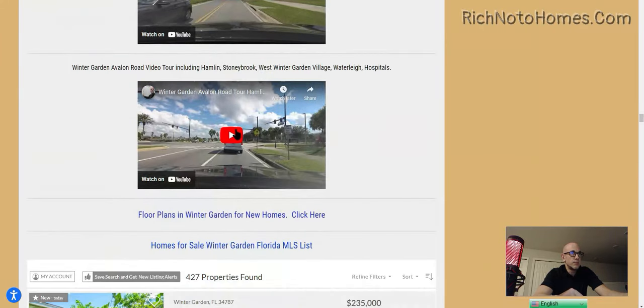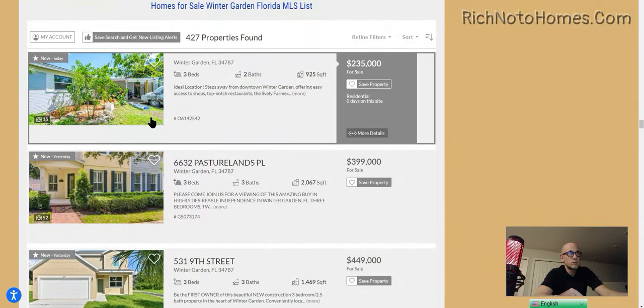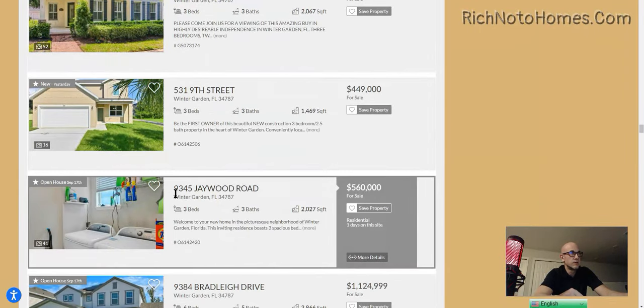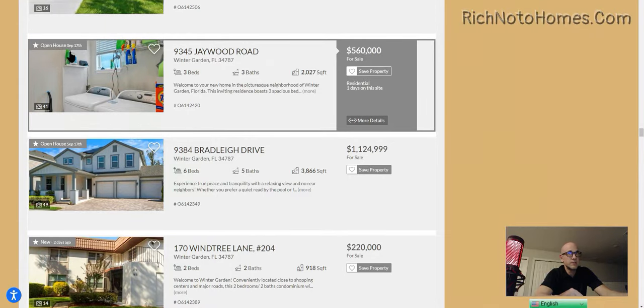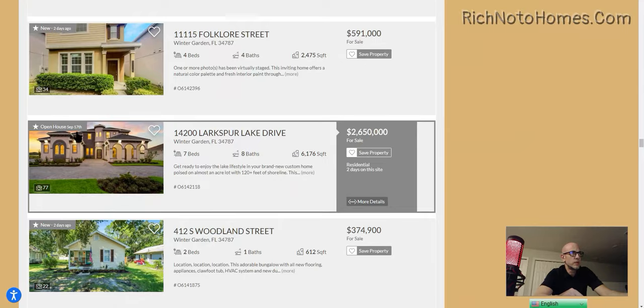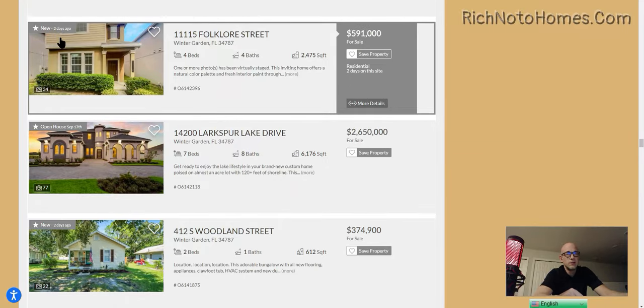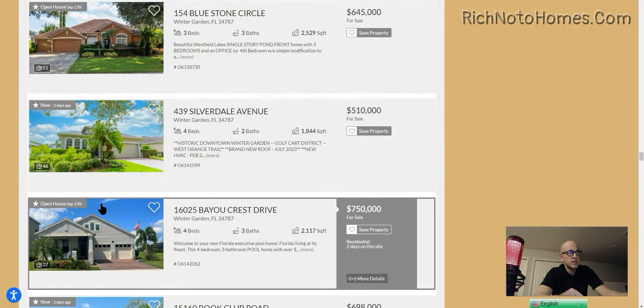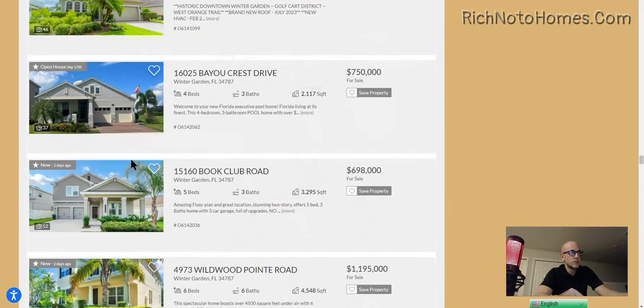So back to the Winter Garden page, again, when you scroll down, all the homes in Winter Garden, there's 427, are going to be listed here. Some new properties, this one's having an open house. And you'll see things too, like here's an open house, a new listing from 2 days ago. And then you'll even see price drops on some of them. So open house, new.